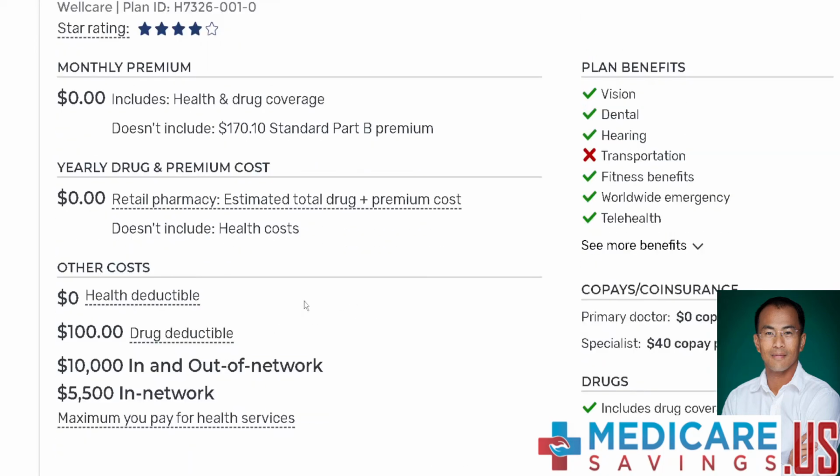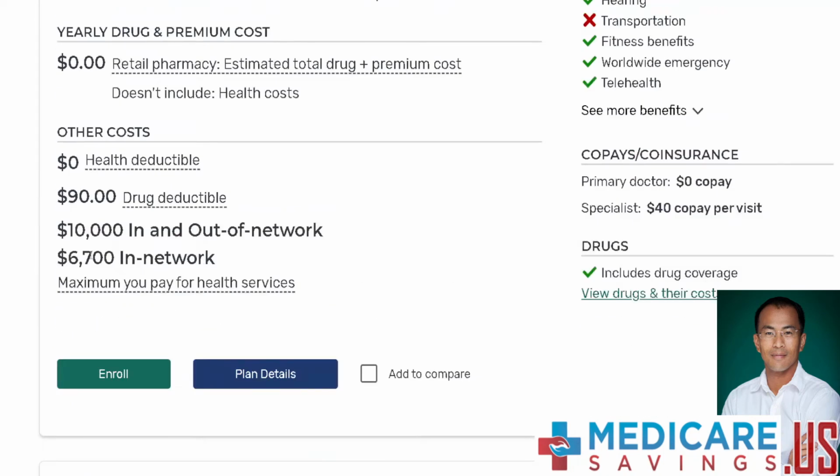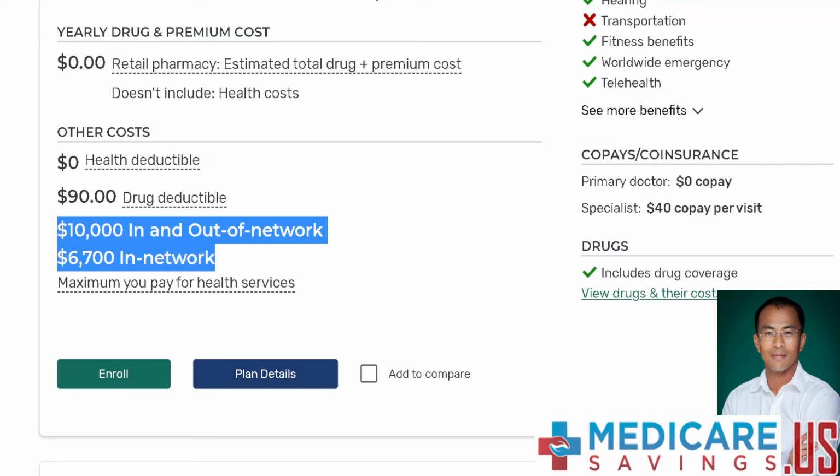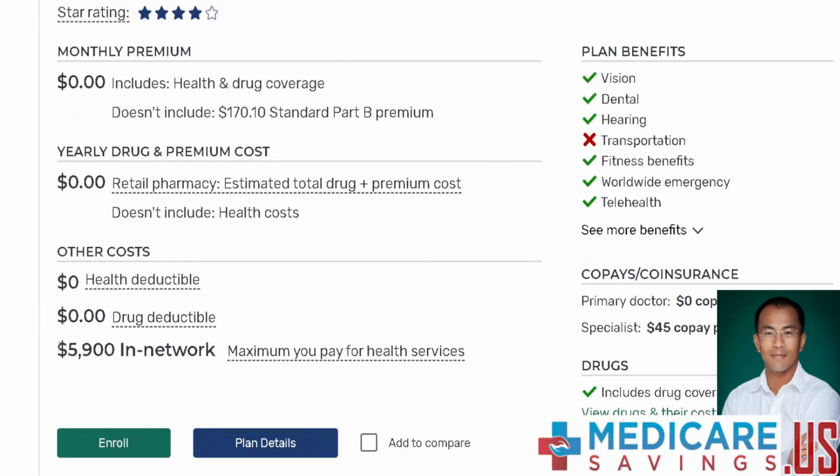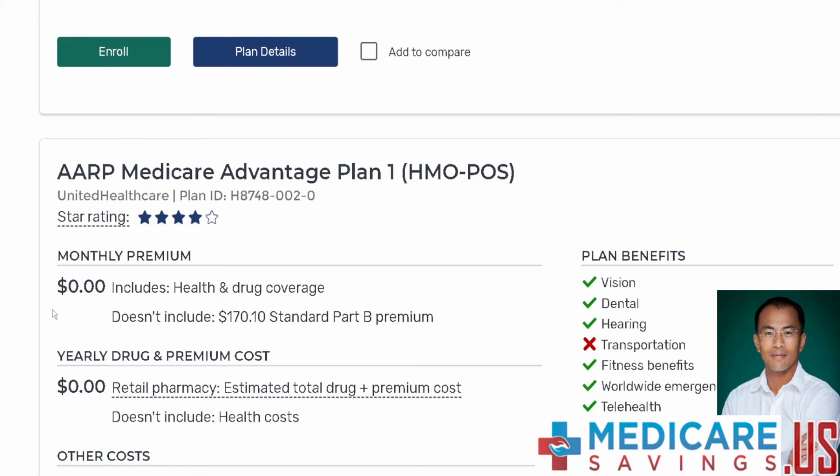All right, so as you can see, the max out of pocket for in-network and out-of-network changes a good bit. So look at this. Some of the lower ones are $5,900 for in-network, and that's an HMO POS.